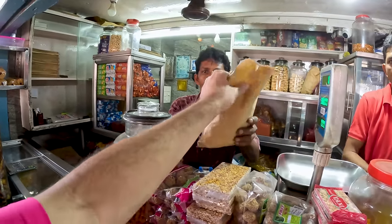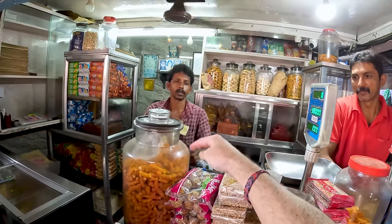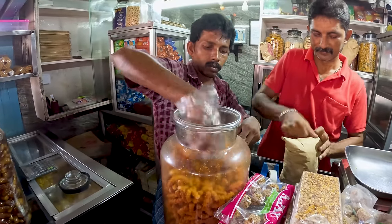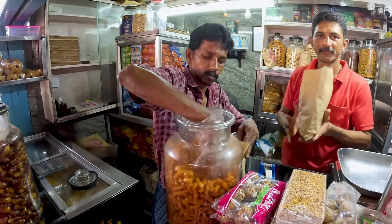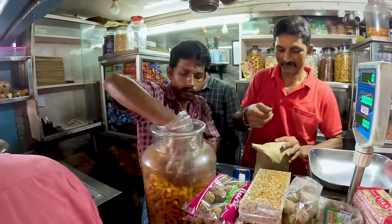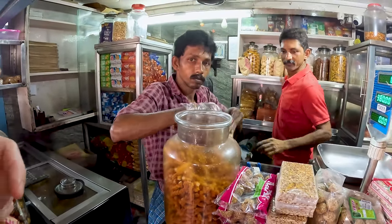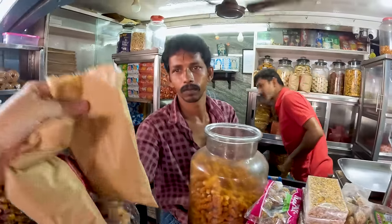80. We'll get 20. 20 of these. Yeah. And they're bagging up some of these amazing Indian Cheetos, I'm calling them. I have to get these for the road. These are going to be like the ultimate road trip snack as we continue cruising all around Calicut. Absolutely addicted to these. Wow. Okay, that's a mega deal for 20. Okay, that's good. That's good. Thank you. All good.